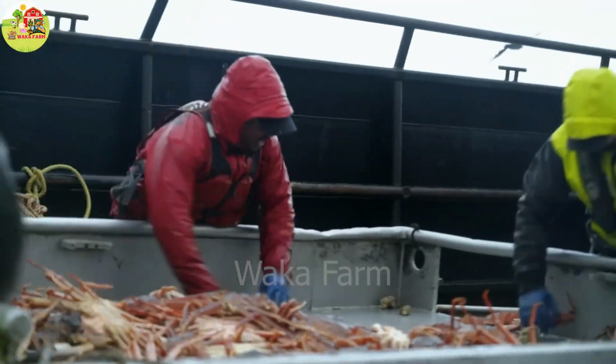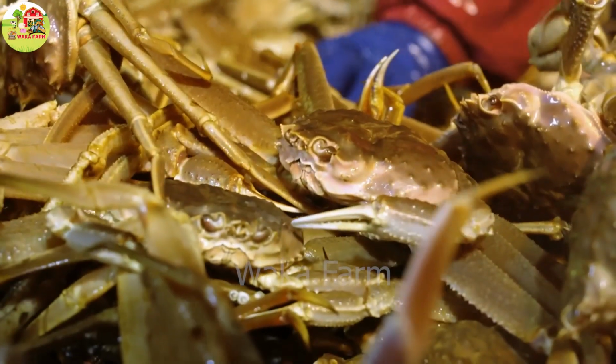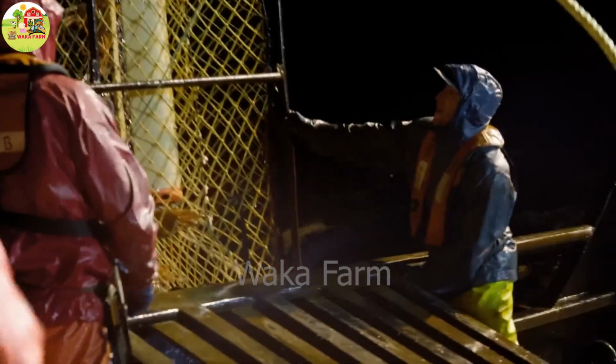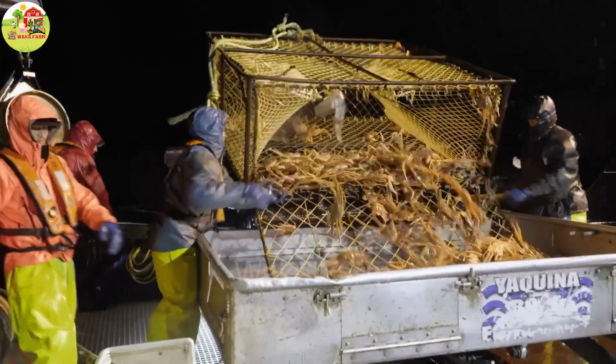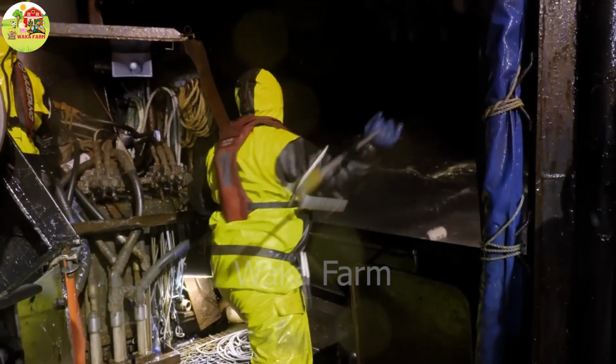The majority of these exports find their way to Spain, China, France, and Portugal, thanks to the UK's favorable environment for crabs. Notable fishing grounds include the Irish Sea, North Sea, English Channel, and the Atlantic coast.